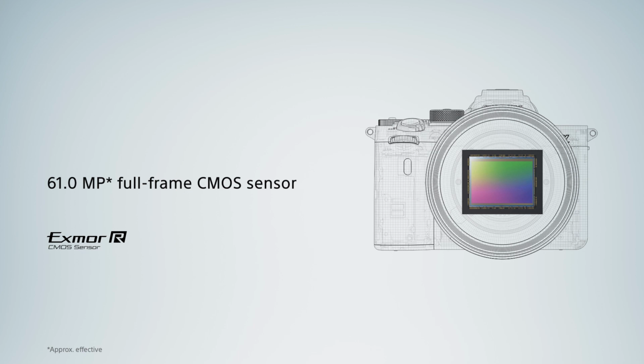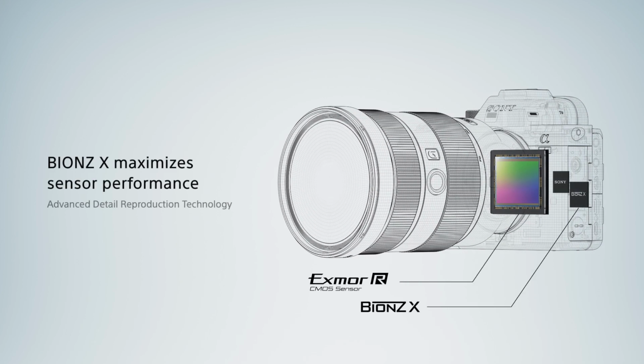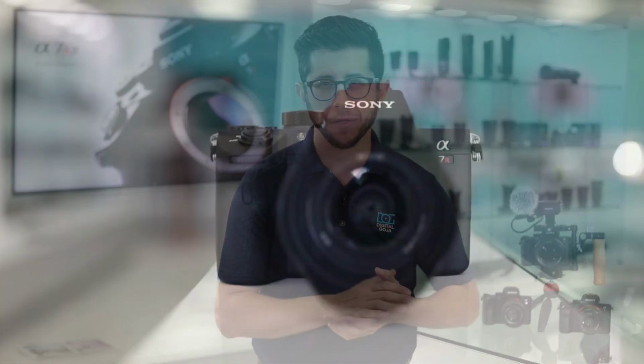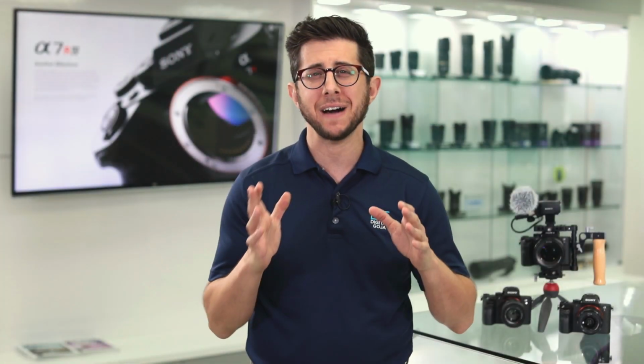First, 61 megapixels. Sit back and let that sink in. This is higher resolution than some medium format cameras currently made. Now, this is a solid bump in resolution from Sony's a7R III at 42 megapixels. Not only do you have high resolution, but you have the processing power now to back it up.